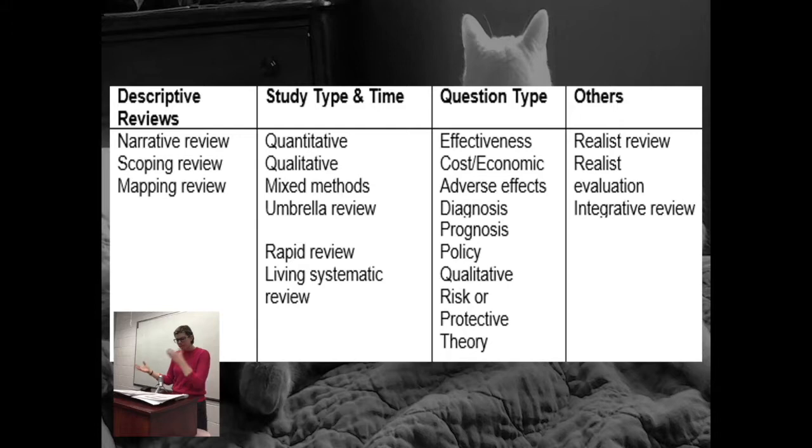So we're not going to go too in depth in any of these particular ones, because again, we're going to let you guys go off and try and figure out which one you might like to do, and we can provide some guidance on that. But this is an idea of how many different kinds there are out there.